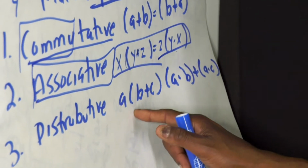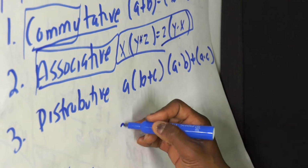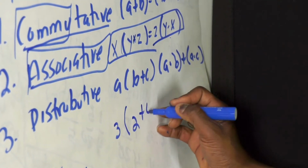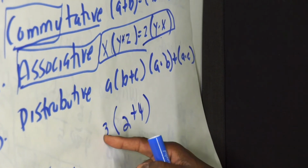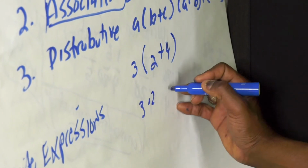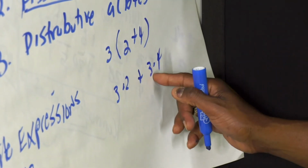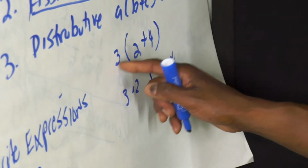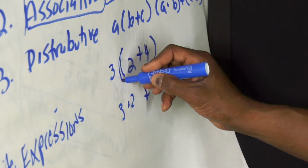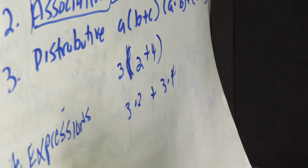And then the other one is distributive property, where you have like A. So if A was equal to 3, B was 2, and C was 4, we're basically taking 3, multiplying by 2, and taking 3, multiplying it by 4, and we'll get the same answer because we're distributing the 3 to the 2, and distributing the 3 to the 4 with this math operation right here. When the number is outside of parentheses, the math operation is multiplication.